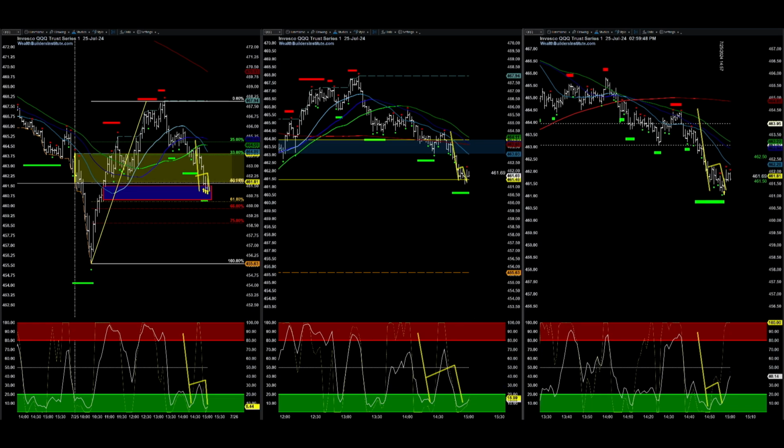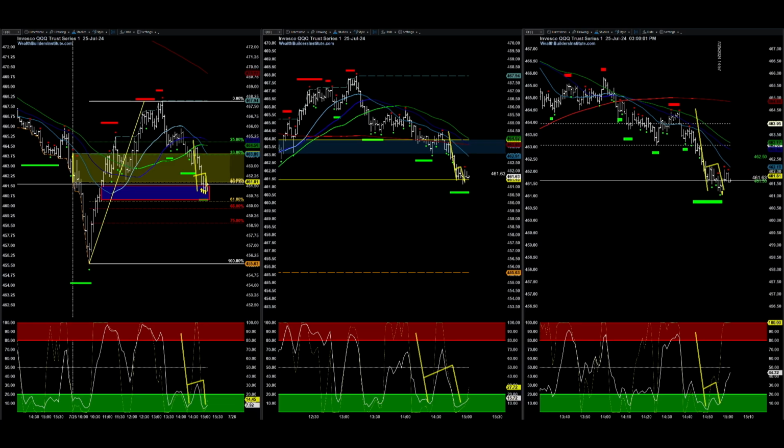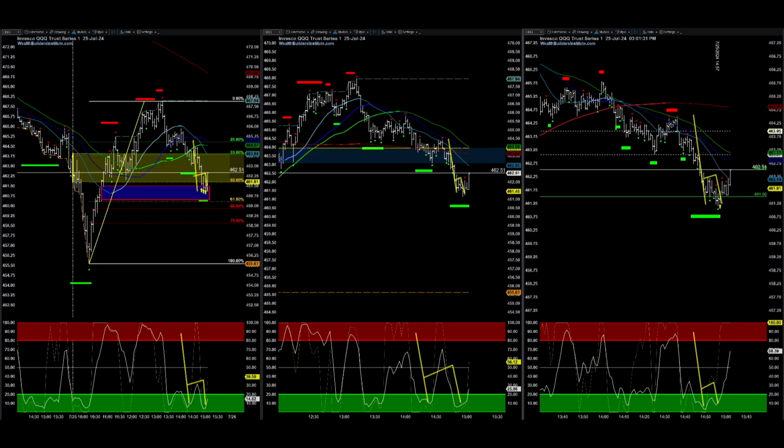Normally I wouldn't do this, but if this price closes and holds around the 461.50, I'm going to buy more contracts going into this. Order fill. And what we just did is we scaled in more on this position right now. Horizontal line triggered on symbol QQQ. And there's a $1 move, ladies and gentlemen.